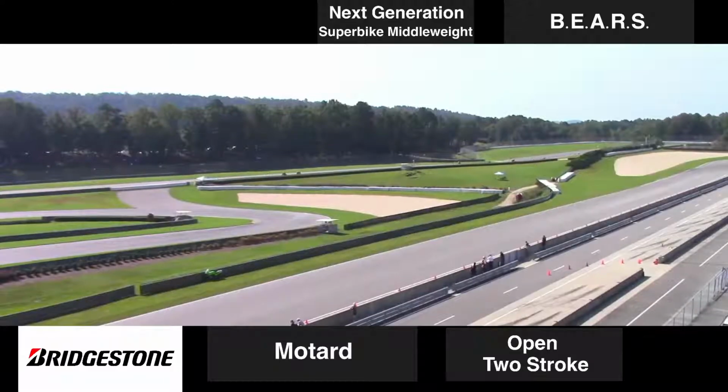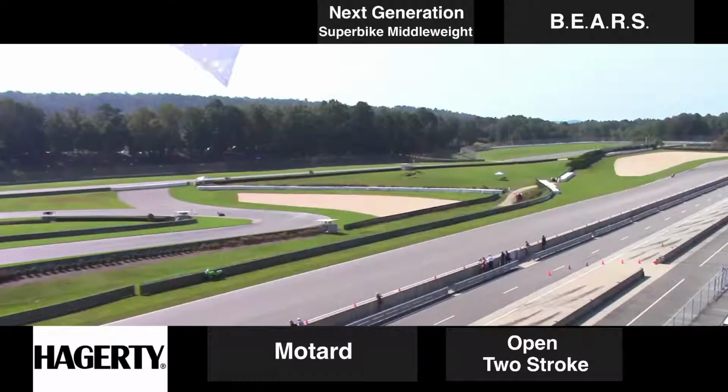This is a great mix of bikes. This is like a little bit of everything out here. Yeah, with the open 2 strokes, they're really fast bikes. Yeah, I'm really surprised that there's a Motard bike out front, but man, they're flying.